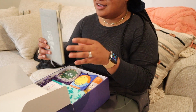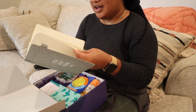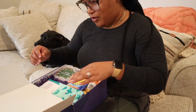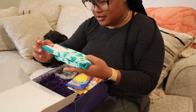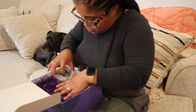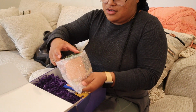Look at this. This is so cute. Oh, it has a little folder here. Ooh. Are these from some businesses that use Privy? Got some socks. Okay, what is this? Ooh. Ooh. A seed sprouting kit. Good luck clover.